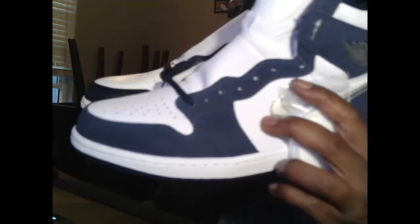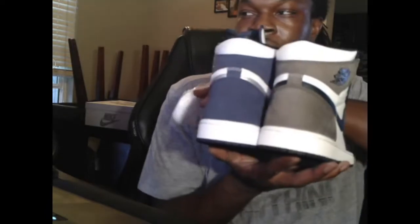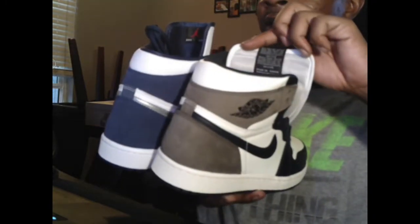But as I said, man, which one of y'all think is the shoe of the year? If you had a chance to get one shoe, just one of these, they dropped at the same time, which one would it be? The Midnight Navies? Or the Mocha? Which one you copy? I was just sitting here thinking about that, man, so I decided to make a video. I just want to get y'all opinion on that, man.